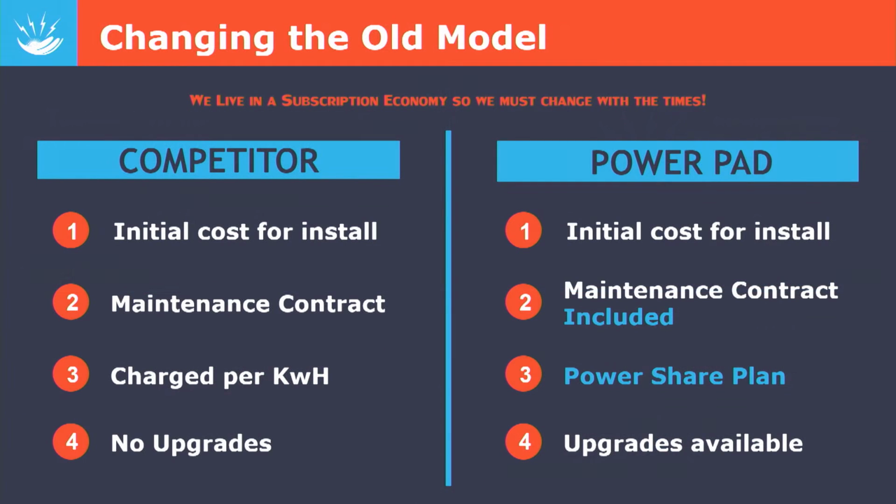We currently live in a subscription economy, so we are changing with the times. By introducing the Power Share plan, a flat rate fee model that charges based on your estimated yearly savings. By using a lease model, we also offer an included maintenance contract with options to upgrade to new versions. Customers like Navy Pier are excited about the Power Pad because we're locking in our yearly profits and keeping more savings in our customers' pockets.